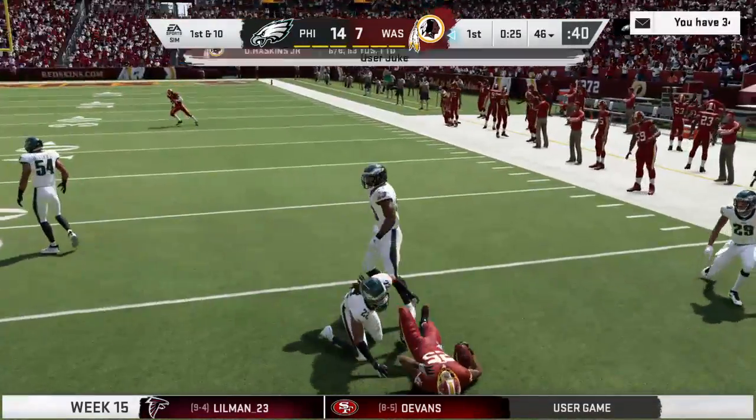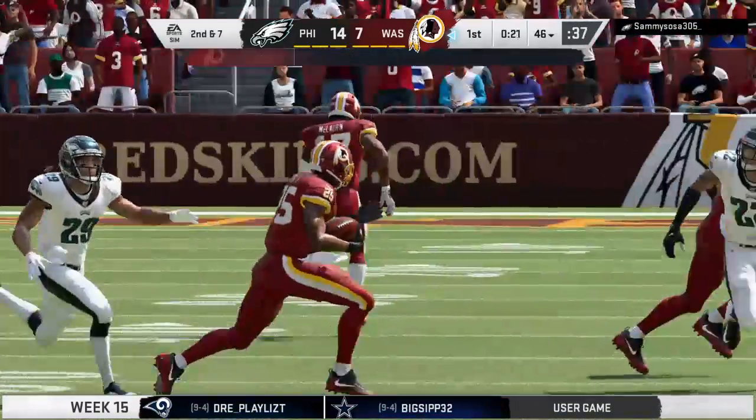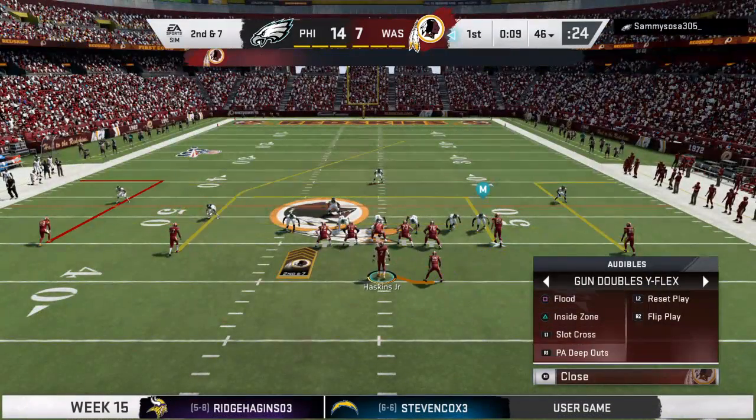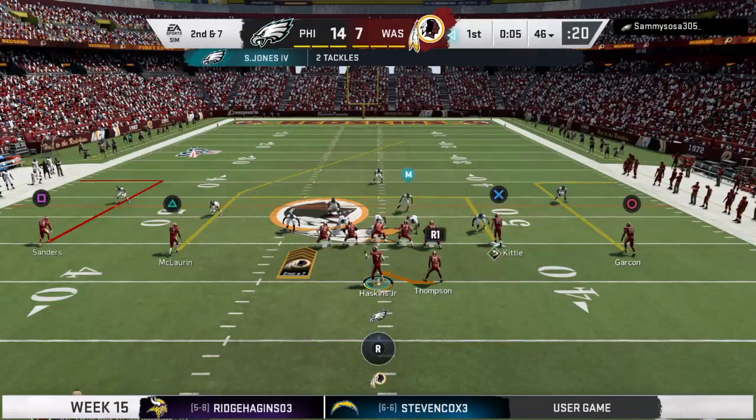A first down run, good for about 3. 2nd and 7 coming up. A gain of 3, 2nd down. Brings up 2nd and 7 at the 46-yard line.